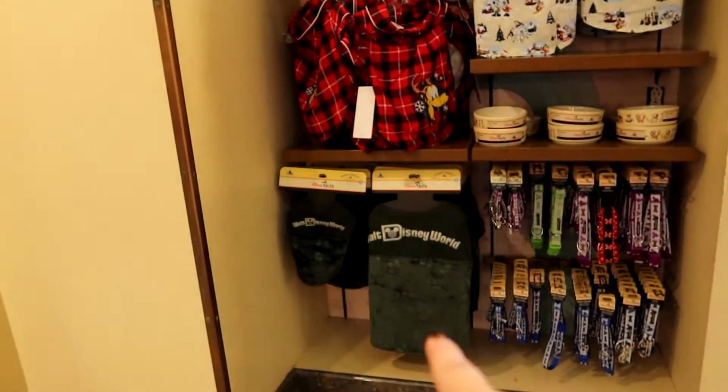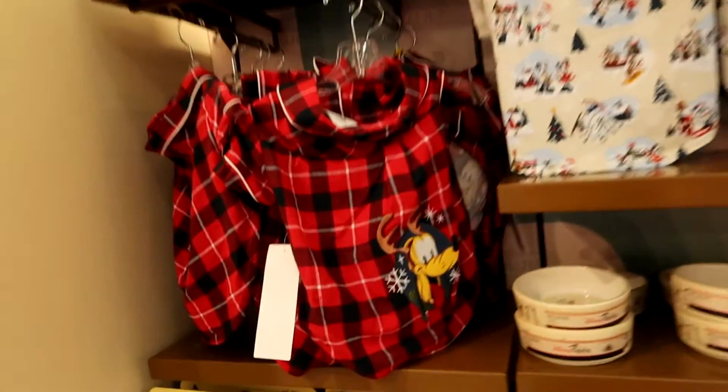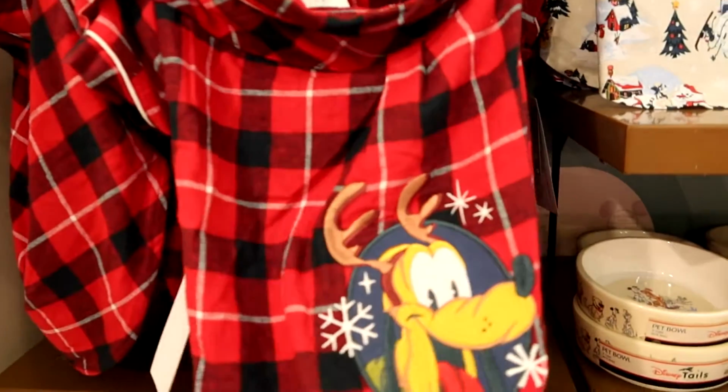Oh, they've got a little skirt. Oh, look at this. That's cute. Obi would kill me if I got him that. He does not like his spirit jersey, so. Yeah, all kinds of new things.